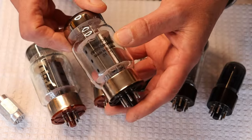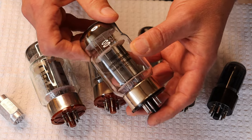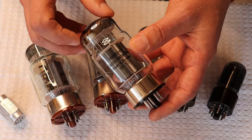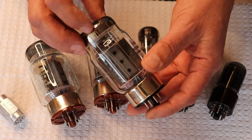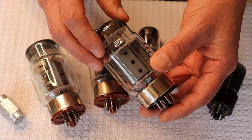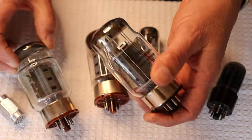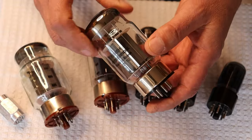Now, this is an Electro-Harmonix. So this is the new sensor's brand name, going way back, years. And the plant is in Saratov, Russia. See the round holes? So this is their version of the 6550.